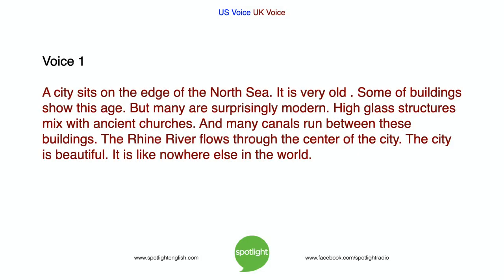A city sits on the edge of the North Sea. It is very old. Some of the buildings show this age, but many are surprisingly modern. High glass structures mix with ancient churches, and many canals run between these buildings. The Rhine River flows through the centre of the city. The city is beautiful. It is like nowhere else in the world.